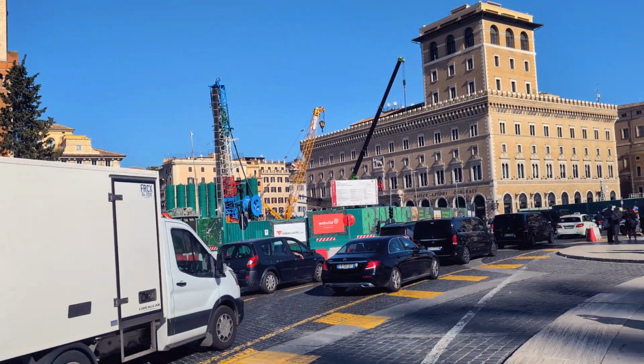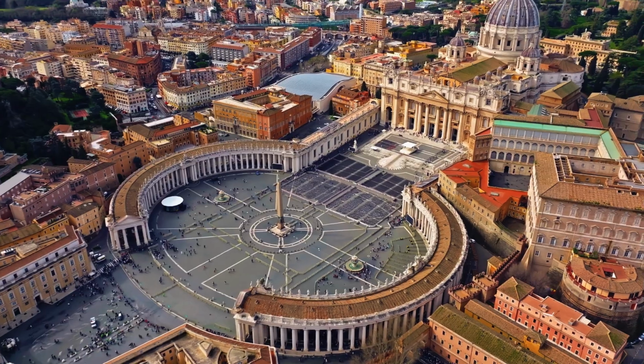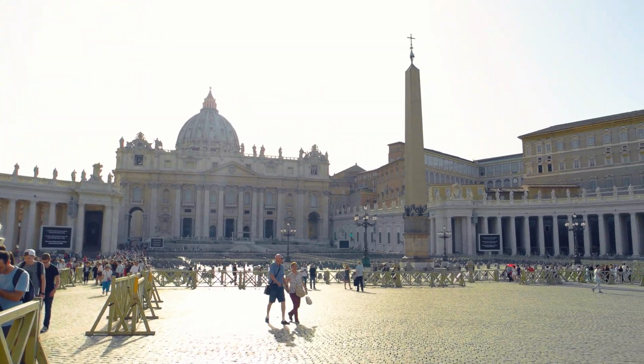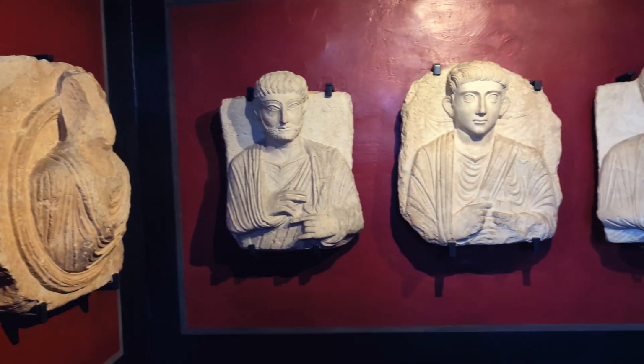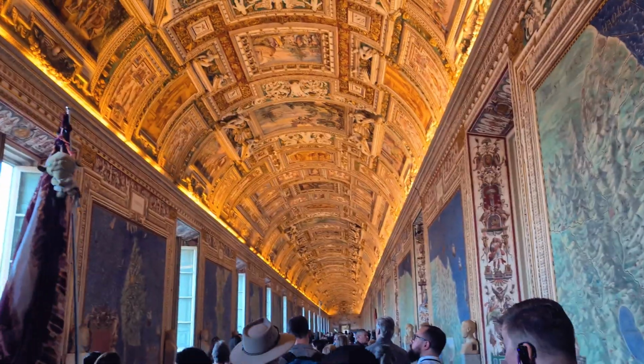Our second day took us across the river to Vatican City. We were awestruck by the sheer scale and beauty of St. Peter's Basilica and the surrounding square. Then it was time for the Vatican museums. The art collection is vast, leading ultimately to the Sistine Chapel.